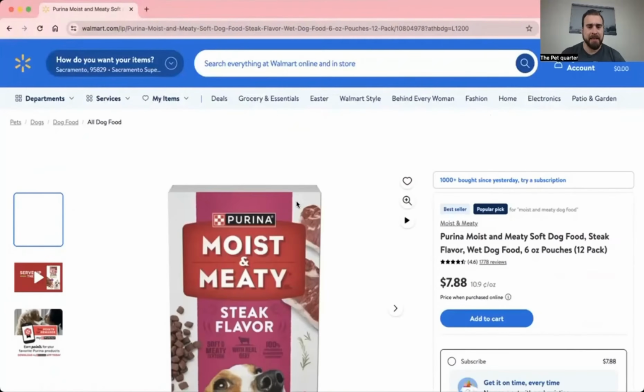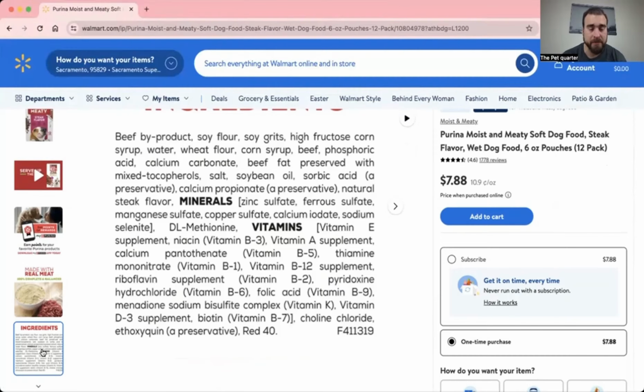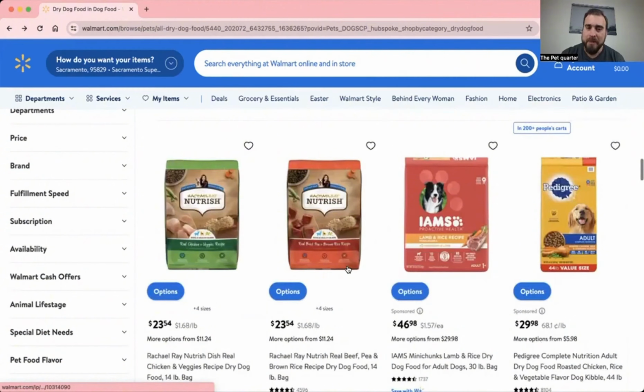Let's look at Purina, right? And again, we have the moist and meaty steak flavor. Again, we have the steak flavor. The ingredients, though: beef byproduct, not beef, but beef byproduct. Not something I'm too keen on. Soy flour, soy grits, high fructose corn syrup, water, wheat flour, corn syrup, beef, phosphoric acid, etc., etc. And this is a bit like your dog eating McDonald's every single day, and you wondering why your dog feels maybe lethargic or puts weight on, or is not in the best health, because you are feeding your dog a lot of high fructose corn syrup. Not the best, you know.